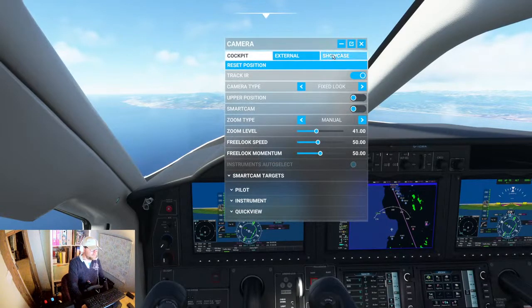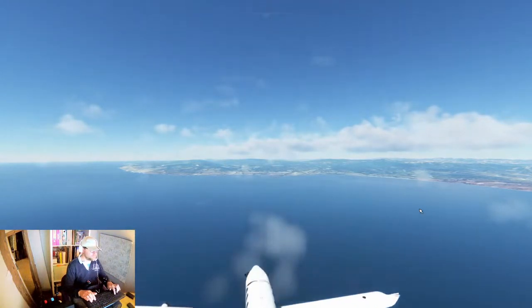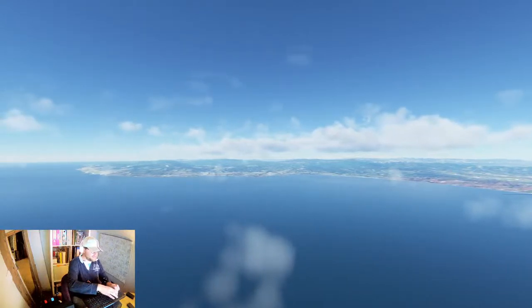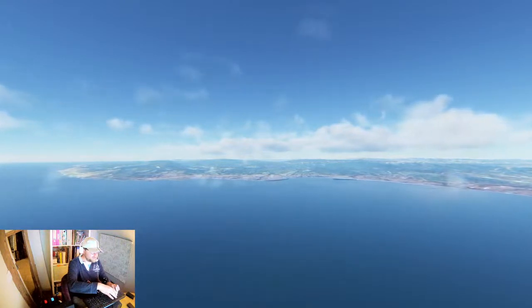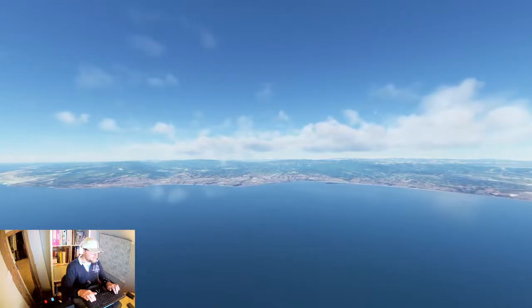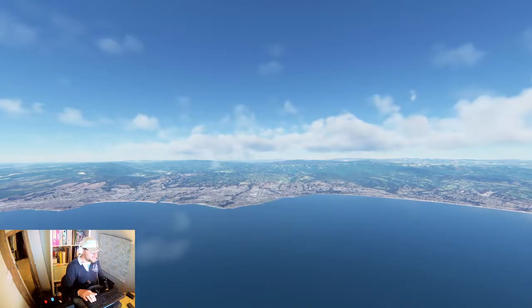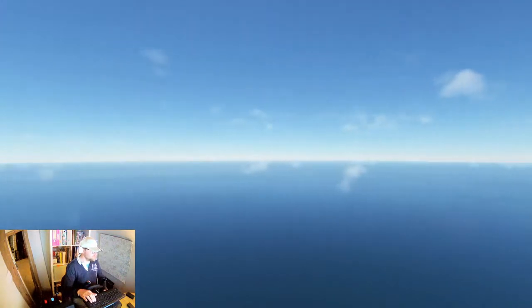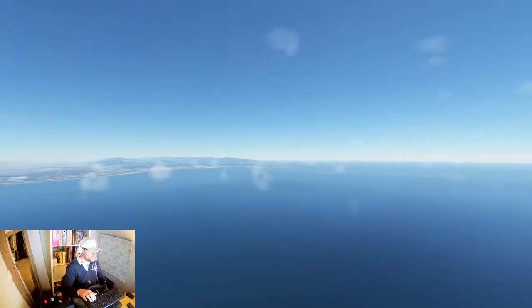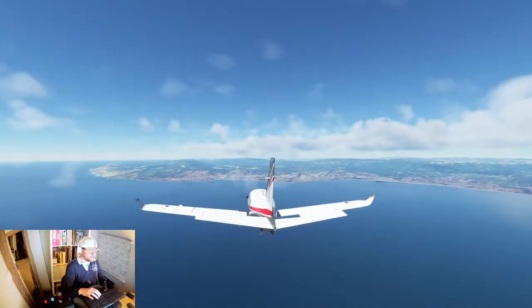Jump outside again. Yeah, so it's just over here that we're going to be flying through, I think. That slight dip in the middle, that is the valley that's going to take us over towards San Jose. And here we are, here's the plane, just over there. I've still got the landing lights on because I have never gone above 10,000 feet.